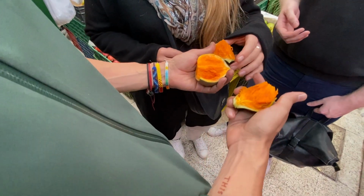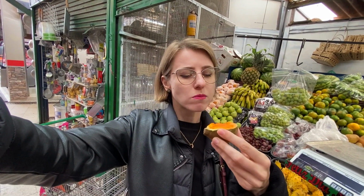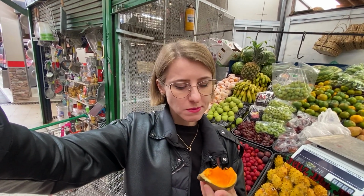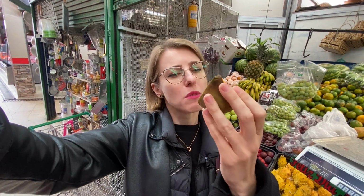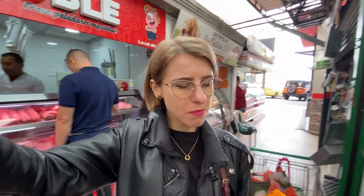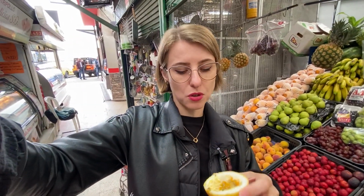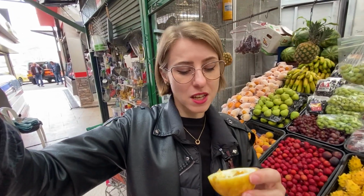They have. So this is Zapote, and it looks super orangey, and this is much sweeter. It has a lot of fiber. It reminds me of mango a little bit. Very good. They also make juices out of it, mainly on the coast, I think, but very cool. And there are also different types of the maracuyá family of fruits. So this is maracuyá.